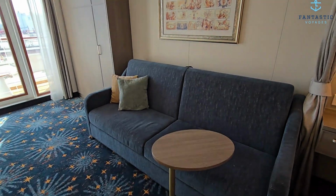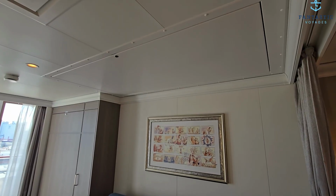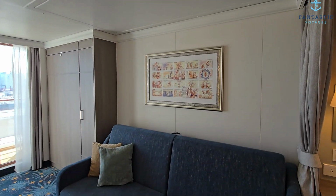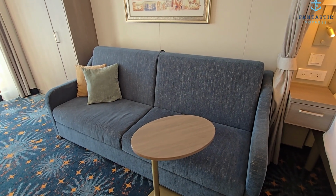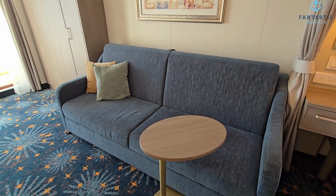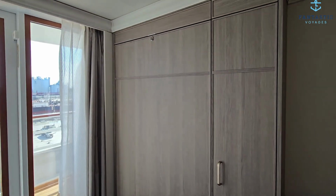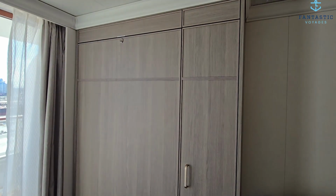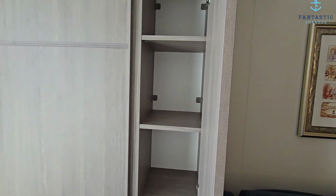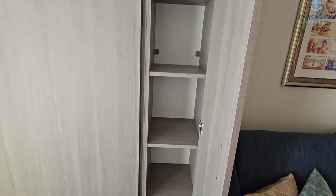This room does sleep 5. So you have the upper berth that will come down into one bed. And in the closet, you would have seen the ladder that goes to it. This makes down into a twin. And then over here, we don't have the key to open it, we'll see if our room steward can do it, but that will fold down like a Murphy bed. There is some extra storage over here, bunch of shelves.